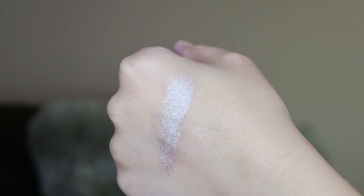Today I was like, I'm wearing one of those Eyes to Kill. I didn't know which one, I just grabbed one, happened to be the other one, but I can't wait to put this on my eyes. It's definitely champagne, but with just the slightest hint of peach. You could see it up close, but probably far away you can't really see it.